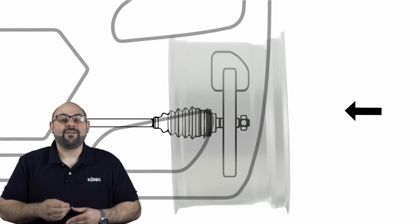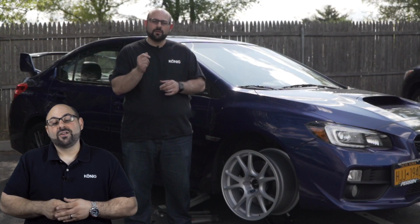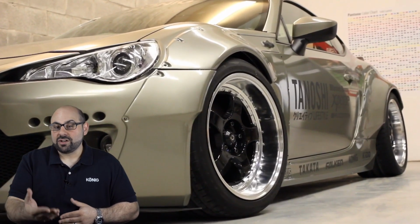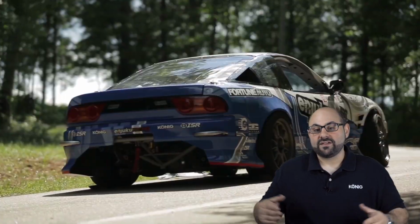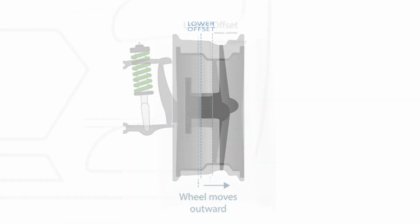If you're gonna be using a front wheel drive car, you may wanna have a higher offset, which will put the wheel more under your car. If you're gonna have a rear wheel drive car or something that's gonna take a much lower offset, has those big brakes, has the room to fit a lower offset wheel, you're gonna be looking for a lower number to push that wheel outside of the car.